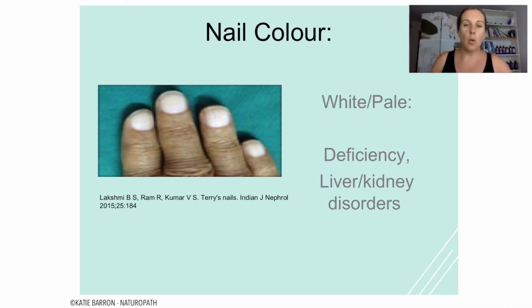Okay. So white and pale. Once again, when we are thinking about things that are very pale or very white, we're thinking about deficiency. We're thinking about weakness. Even when we think about things from a kidney point of view in TCM, I'm not a TCM practitioner, I have a very, very basic understanding, but that it's that Qi deficiency.